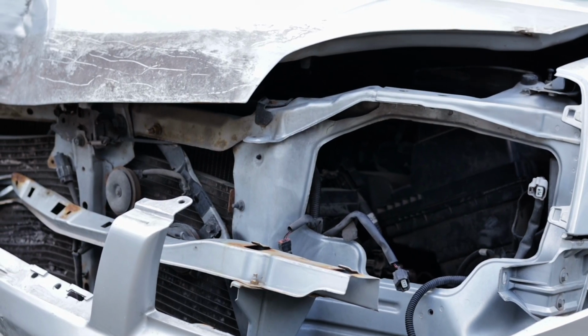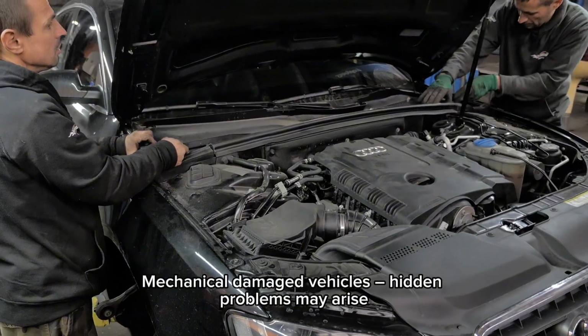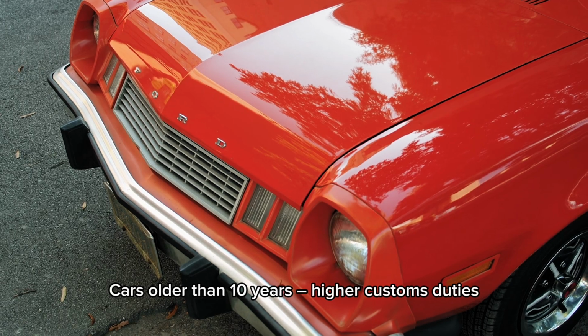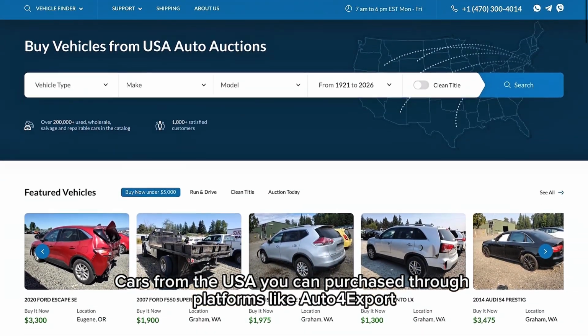What to avoid? Major frame damage. Repairs are complex and expensive. Mechanical damaged vehicles. Hidden problems may arise. Cars older than 10 years. Higher customs duties. Cars from the USA you can purchase through platforms like Auto4Export.